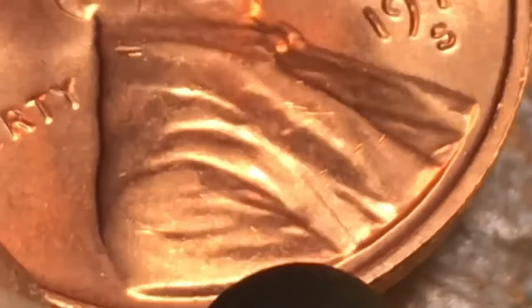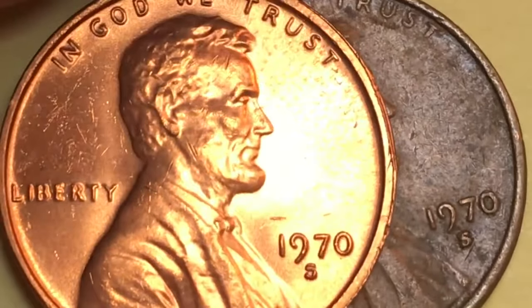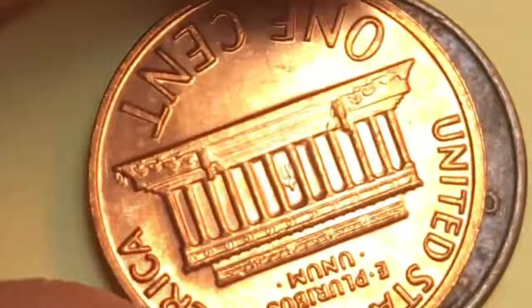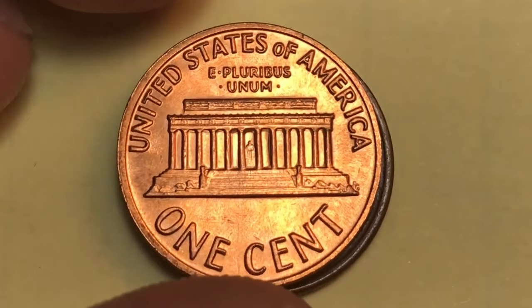Down underneath here we see the V, the D, and the B for Victor David Brenner, the engraver of these coins. Now, one of the things that people ask is, when did the wheat ears end? Well, that was in the 50s. So if we look at the back of this one, we know we're going to have a Lincoln Memorial on the back, because in 1959, they came out with these pennies.